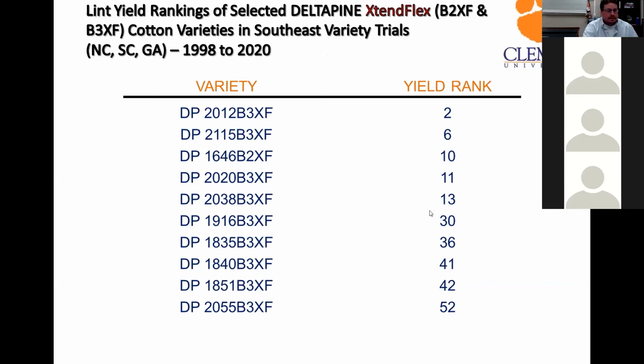And the way I look at it, if these varieties are in the top 20 across the Southeast, they're probably really good yield stability, yield potential, and probably something that I would want to look at. The thing that bothers me a little bit here is we've got a lot of acres in the Southeast in 1840, 1851, and we did in 2055 this year. And for some reason, they're not doing as well in our OVTs in the Southeast. They may be performing on growers' farms, but I'm not sure. But I just wanted to point that out.